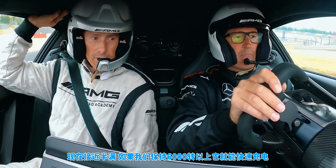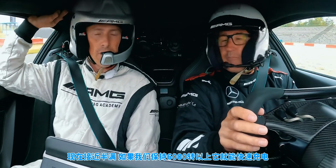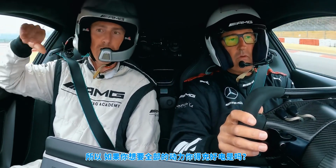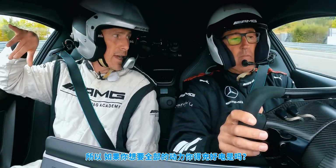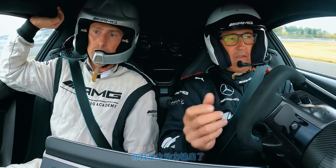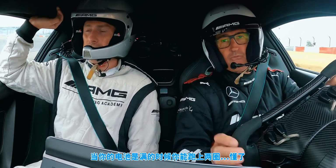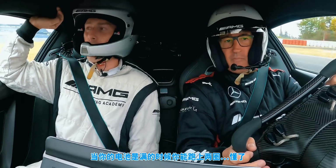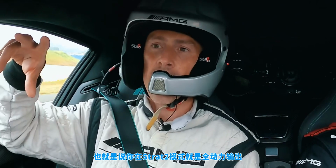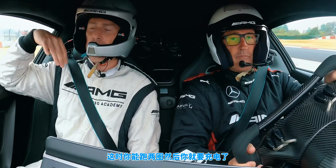And we keep the rest up to 6,000 and charging the batteries quickly up. Okay, so if you want maximum performance, you need to make sure that you've got charge. Is that correct? If you are in qualifying mode, what that 2 means, you take all the energy out. Right. And when the batteries are completely full, you have 2 laps. Got you. So you're basically using all the energy that you can for maximum performance when you're in that Strat 2 qualifying mode, and it does your 2 laps, and then you have to recharge.